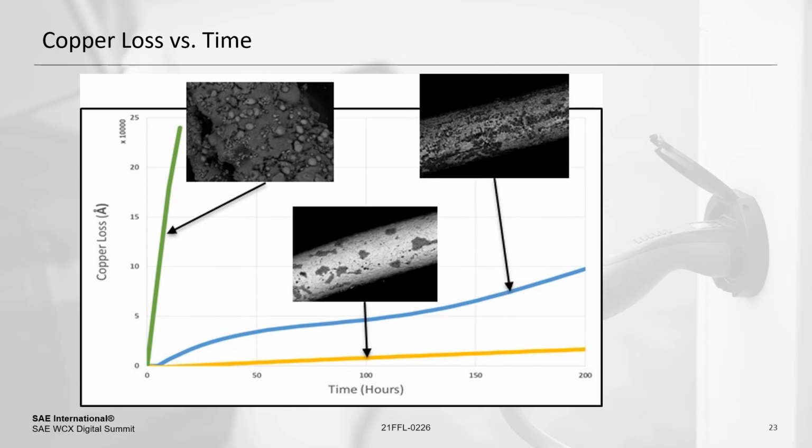To be crystal clear, let's take a look at some photos and some actual results on the wire corrosion test. This is your copper loss in angstroms in your time in hours. And as you can see, the copper loss increases depending on the amount of corrosion. There's a lot of corrosion going here, so it's very rapid. And then here you have a little bit of corrosion, as you can see here, depicted in this graph. And then taking a look at something with the medium amount of corrosion somewhere in between. So let's take a look at what we'll be analyzing.